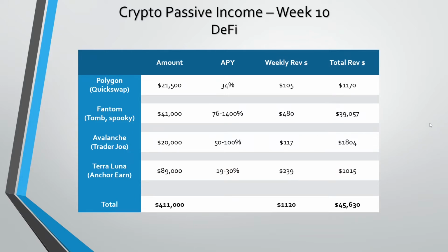I think the big changes here are a big decrease in the amount that we're getting from Fantom, and I'll talk about the reasons for that in a second, and also a nice steady increase in the amount from Terra Luna. Now this is all from Anchor Earn, and as we're getting more and more money into the Anchor Earn protocol, our weekly revenue for this is increasing and should continue to increase, hopefully slightly exponentially as the year goes on.